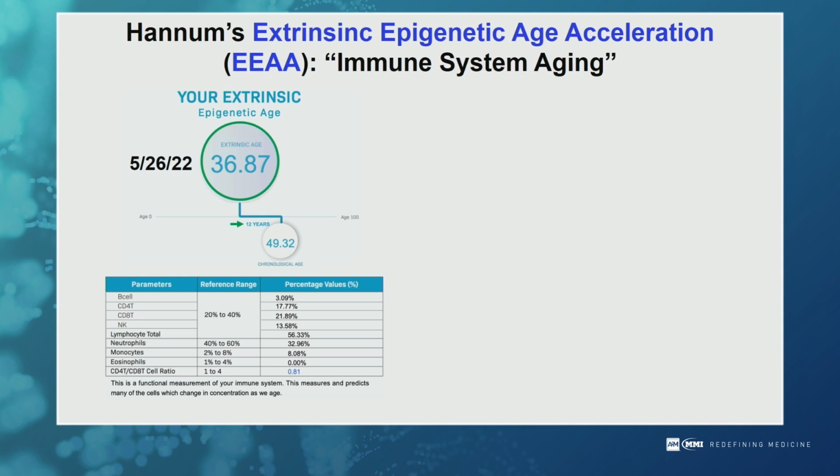And just to illustrate why this is thought of as a marker of immune cell aging is because it adjusts for immune cell parameters, including B cells, CD4 and CD8 T cells, NK or natural killer cells, and then the amounts of basically the differentials for white blood cells: lymphocytes, neutrophils, monocytes, eosinophils, and the CD4 to CD8 ratio.